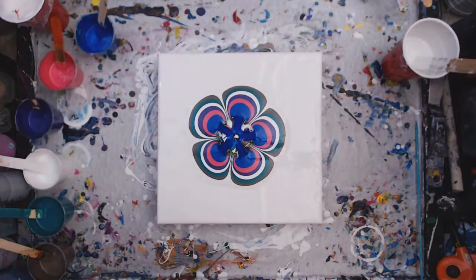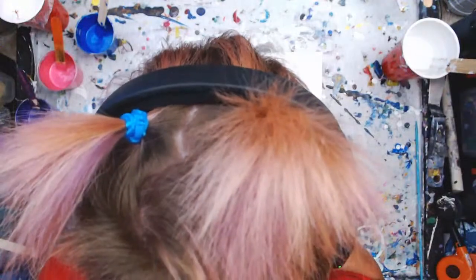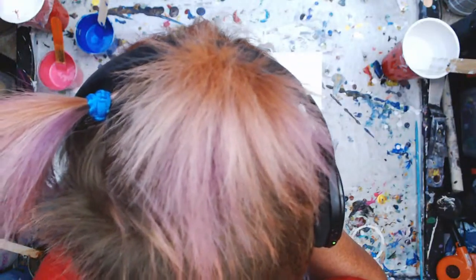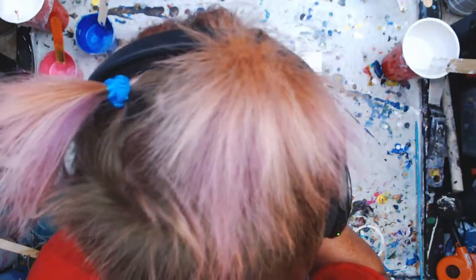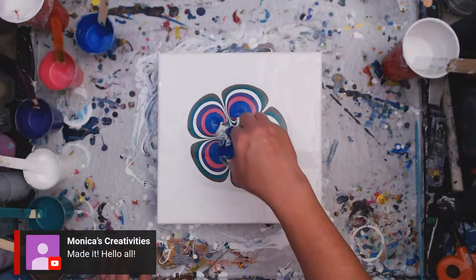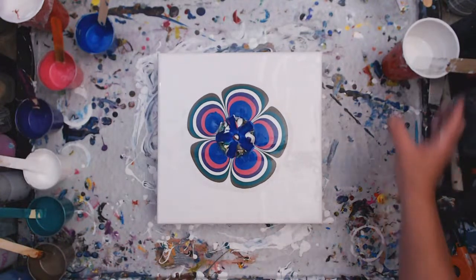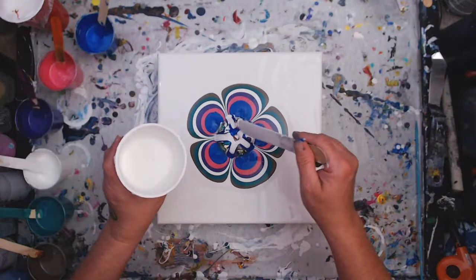All right, so let's blow these out a little bit so we can move the little bottom. Oh, 'cause my back is hurting today. All right. Put that up there, and then we're going to lift this up like that and bring it back down. I don't shake too much. There we go. I'm going to put just a little bit of white on here just to help create a little bit of a barrier. Not much, just a little bit.